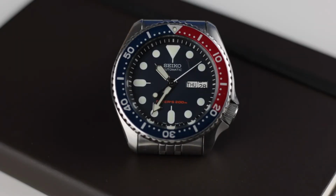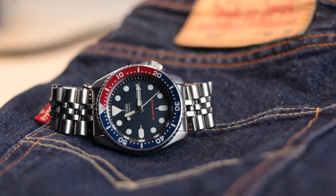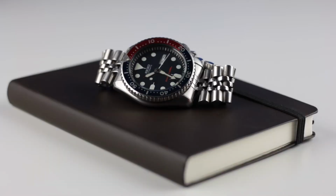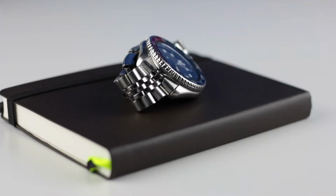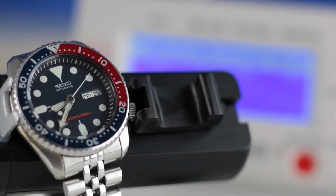This is a SEIKO SKX009, and this watch is about 5 years old. And this is my brother's watch. And today we will put it on a Timegrapher to find out how accurate it still is. My brother bought the watch firsthand and he was wearing it almost daily.